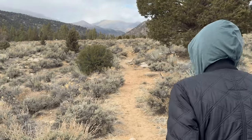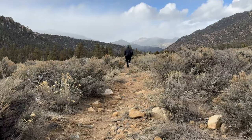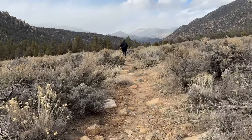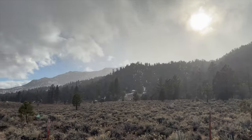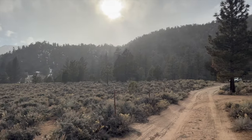Okay, I think it's happening already because I'm feeling raindrops. So we're gonna head back to the truck. She's out of here on her way back to the truck to beat the rain. Kimmy already made it back. I'm just strolling, but I definitely got caught by the rain.